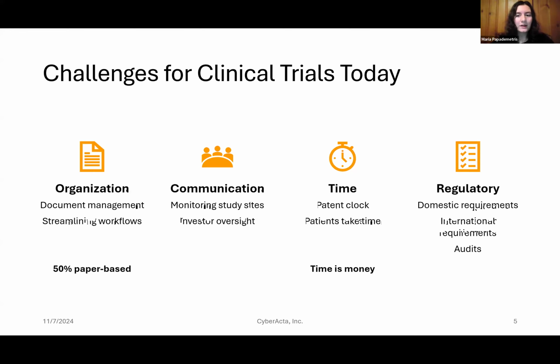So first here we have organizational difficulties such as document and workflow management that can cause unnecessary headaches or slowdowns in a trial process. In particular, as we know, about 50% of clinical trials are still conducted on paper, which means that a digital document management solution would be a pretty straightforward first step and would naturally produce more streamlined trial organization. Second, here we have challenges of communication.